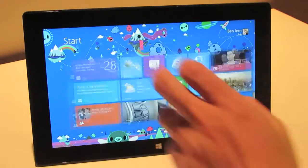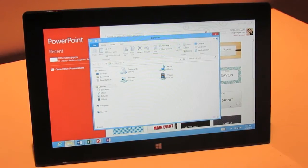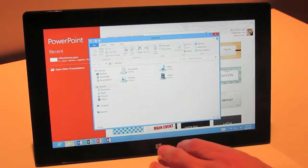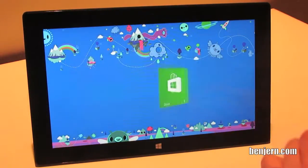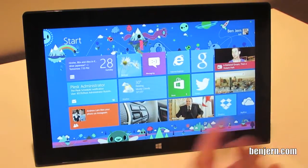It's even got a desktop, you know, you've got PowerPoint there, you've got Excel, you've got Word in there, you've got the entire File Explorer if you like that. It's got the calculator software and stuff like that, but your limitation is just that, right? If you like to install more apps, you have to go through this Windows Store right here. So I'm not going to get into the Windows Store. It's got about 60,000 plus apps and it's growing every day.